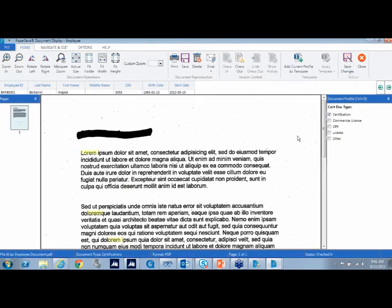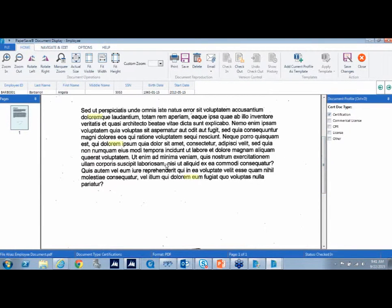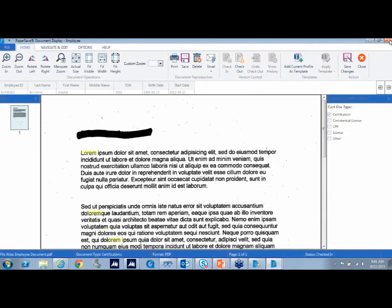Okay, so not only did we pull documents out based on those values, but we could filter through there as well. But now you'll notice PaperSave is highlighting where those values appear within the body of the document. So it takes a lot of that guesswork out of it. And you'll notice it doesn't matter where it appears, as long as it finds it, it's going to bring that forward for you.